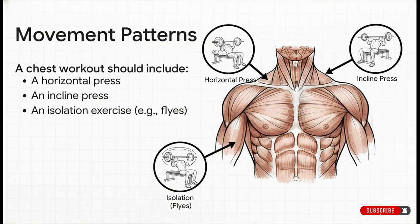Now, to make sure you're developing a muscle completely, you've got to hit it from a few different angles. Let's take chest, for example. A complete chest workout isn't just about the flat bench press. You need a horizontal press like that, sure, but also an incline press to target the upper chest, and then an isolation move like a fly to really round things out. And this same idea applies to every single muscle group.